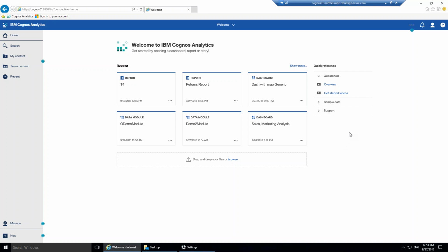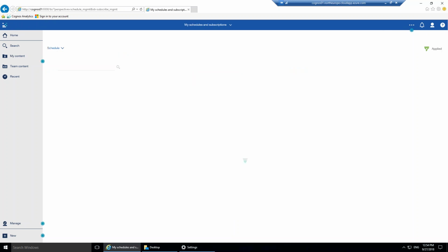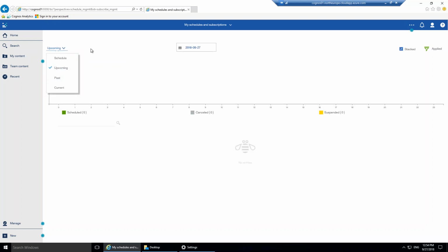If you're having a little bit of trouble trying to find things, you're able to go to these get started videos, and that brings you through to little demos by IBM showing you how to navigate around here and create quick reports just to get your bearings. Up here then we have your own personal area, so you can see your schedules and your subscriptions within this. I've nothing scheduled here, but you can see your scheduled reports, and you can see what's upcoming and what's past and current.